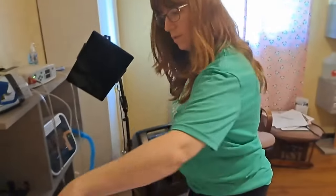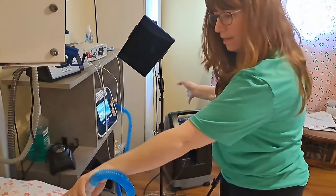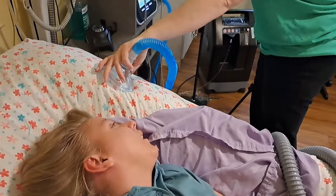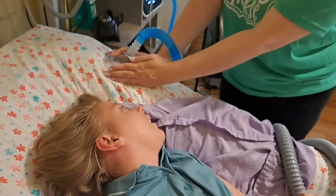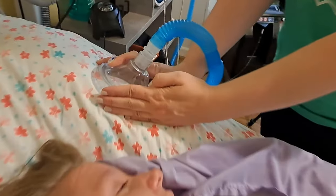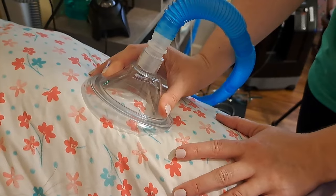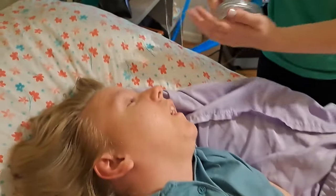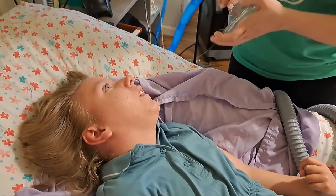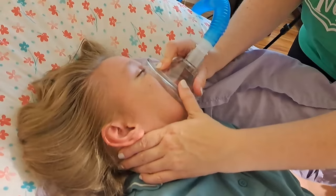Cough assist is kind of noisy. I'm gonna set it on there. You just turn it on. It's really easy. They've already set up the settings for you. There's a button that says therapy. And it blows, sucks, and then takes a pause. Blow, suck, take a pause. I'm gonna put it on her during the pause. Kind of push it down.